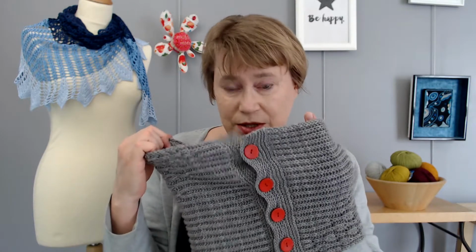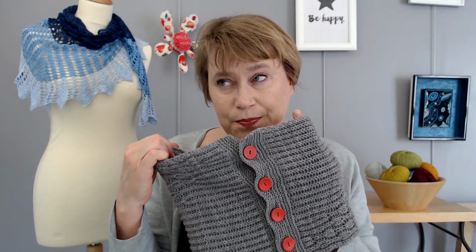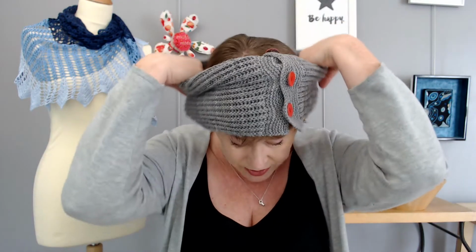So this is a buttoned cowl. I did this because I think it's interesting. Well, I wanted to work the stitch pattern flat. So either I sewed it up or I buttoned it. And I think buttoning a cowl is interesting because it gives you so many options in how to wear it. So you can wear it, of course, with the buttons in the front. You can also switch around and wear the buttons on the side.